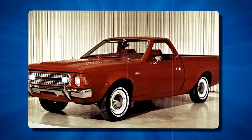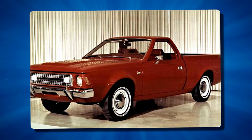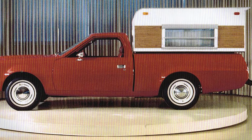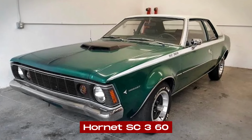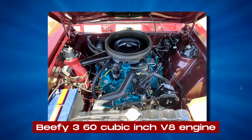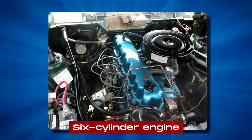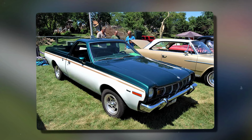The result was not one, but 3 Cowboy concept trucks, each with its own unique twist. The first Cowboy was red and sported Jeep badges. The second, decked out in green and white, was built from a Hornet SC 360 with a beefy 360 cubic inch V8 engine. The third Cowboy was yellow and featured a 6-cylinder engine and a front end borrowed from the AMC Gremlin.